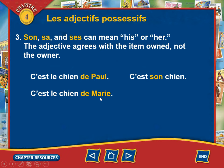C'est le chien de Marie. It is the dog of Marie. Well, if I want to say it is her dog, I say it the same exact way, because son is agreeing with chien. It has nothing to do with the owner, Marie or Paul. It is his dog. It is her dog. Okay?